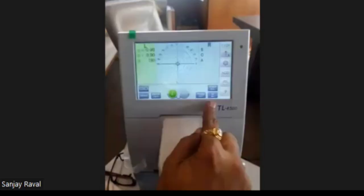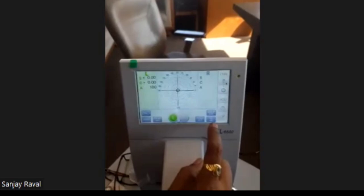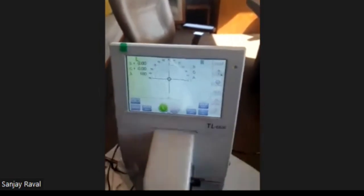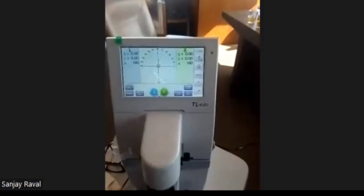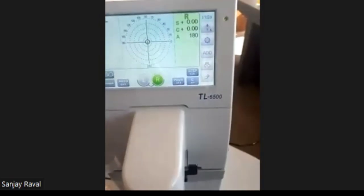And the cylindrical value, plus minus mix, can transpose the measurement of minus cylinder to plus cylinder and plus cylinder to minus cylinder, right? So as far as the display is concerned, very user friendly, straight. Once you have frozen the measurement and don't want to take a print, just clear it. This is an eraser sign, clear it, and it is ready for the next measurement. Very useful, very user friendly.